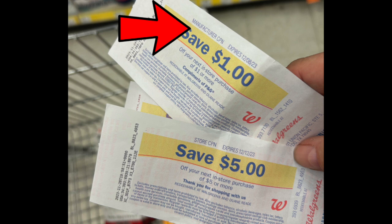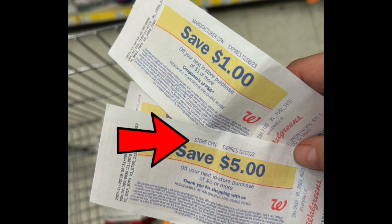Now, what is the difference between a store register reward and a manufacturer? The one on the top is a manufacturer, and you can actually use this in concert with one of those boosters, like a 10 back when you spend 40. Use this to get your balance a lot less. A store coupon is to be used like Walgreens Cash. If you try to use this with a booster, it's going to make a $40 basket $35 with that $5 store coupon. The devil is in the details over there.